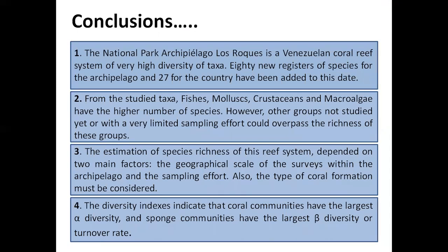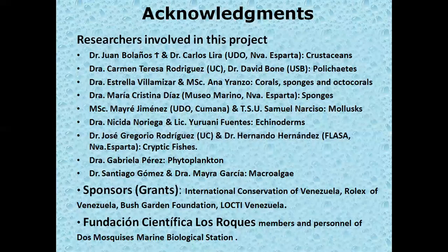Third, the estimation of species richness of this reef system depends on 2 main factors: the geographical scale of the surveys within the archipelago and the sampling effort. Also, the type of coral formation must be considered. Finally, the diversity indexes indicate that coral communities have the largest alpha diversity, and sponge communities have the largest beta diversity or turnover rate.